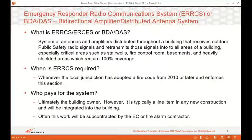In new construction, it's part of a life safety system, just like fire alarm and the sprinkler systems. Though fortunately, the ERC systems are typically much less expensive than those other systems. We find that often in new construction, the actual work is subcontracted out by the electrical contractor or the fire alarm contractor to a specialty contractor with radio frequency knowledge.